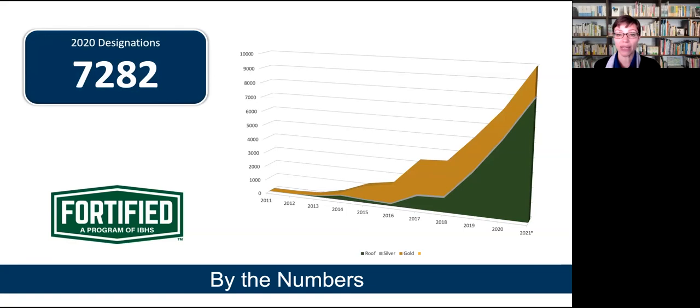So in 2020, there were 7,282 designations total for Fortified Home. So that's not last year, but the year before. After Hurricane Sally came through, remember I said all those Fortified homes went through Hurricane Sally. A lot of people went out after Hurricane Sally. When I say went out, they went out their front door and their house is destroyed on the inside and they know they need to find a place to live.